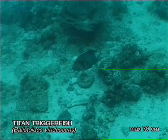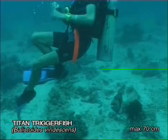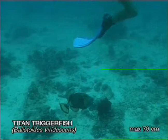Divers ignoring these threatening signs will experience a warning attack. To retreat safely, the diver should move away from the nest. Otherwise, the fish will attack relentlessly with savage bites until the diver is driven away.